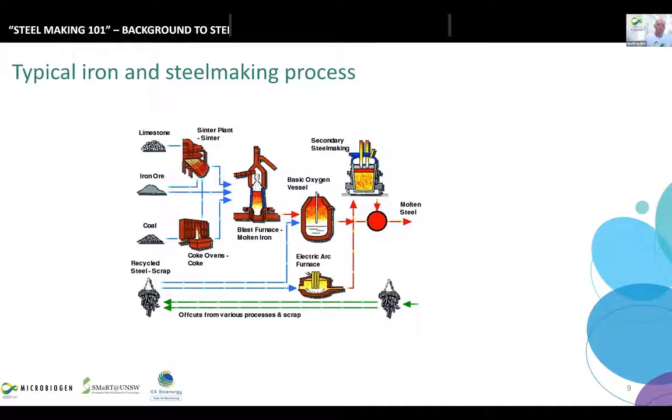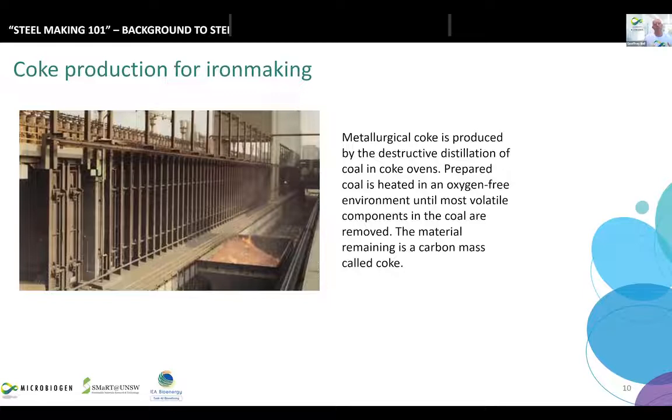steelmaking process. So the first step, there's two steps if you're going to use a carbon source, for coal to turn into a met coal. The first is you need to produce coke. That is, you take the metallurgical coal and you put it into an oxygen-free environment and heat it up and get rid of all the volatiles, which is what you need to do. So your first step is to turn metallurgical coal into coke.